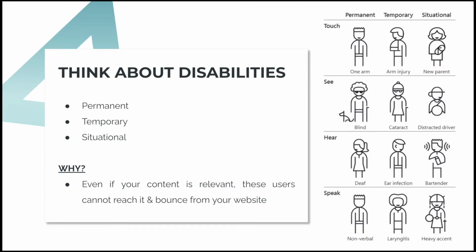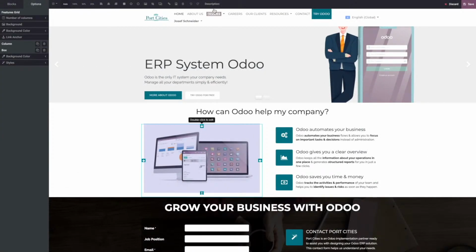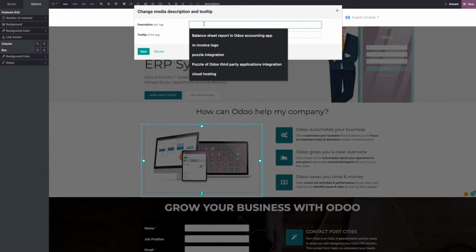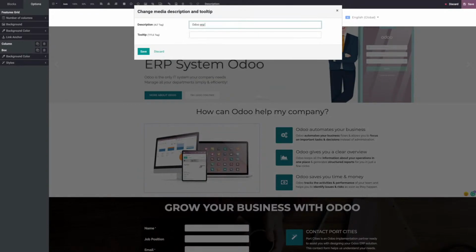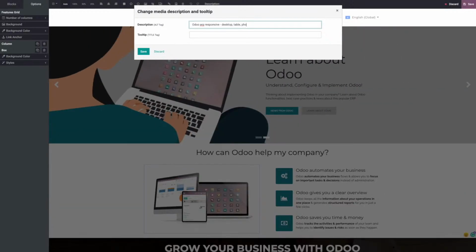Give them the options. And of course, I'm going to give you 3 tips on how you can focus better on people with disabilities. The first tip is always add alt descriptions to your pictures. Alt descriptions are basically hidden text fields which are loaded together with your picture. In case someone has a slow internet and they cannot load a picture, they will at least see the text.